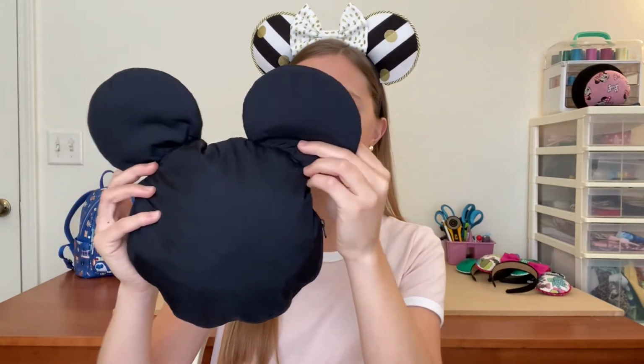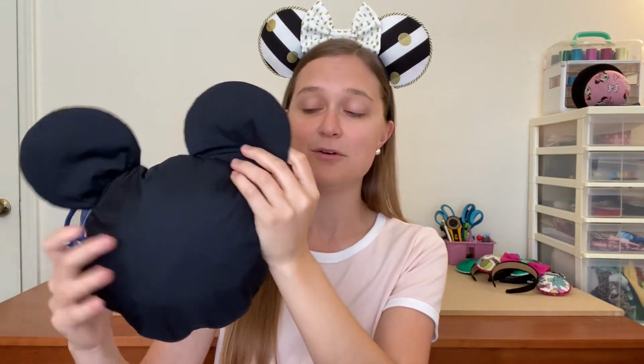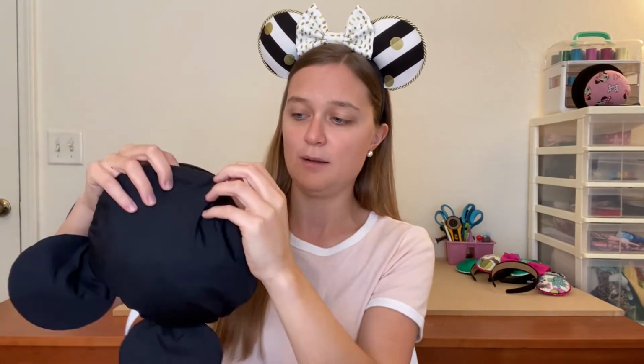The last thing I recommend having is some type of raincoat. So I actually have this foldable, or this compactable, Mickey Mouse raincoat that I got at Columbia. It's super cute. I love it because of the Mickey ears here, but you just unzip it and it actually comes out and it is a nice raincoat.